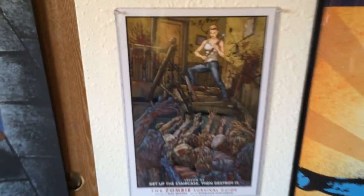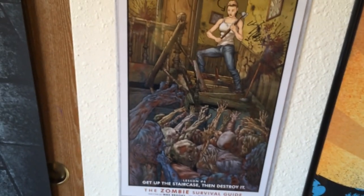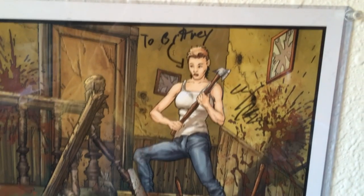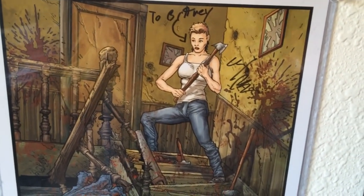Next to Nathan Drake's hotness is my signed Max Brooks Zombie Survival Guide poster, which is lesson number 6. Get up the staircase, then destroy it. One of my favorites ever. I don't know why I'm so obsessed with that. Anyway, he signed it right there. And he said to Brittney, so apparently in the zombie apocalypse, I'm going to get a mullet and wield an axe and destroy staircases. I mean, that's pretty cool. That's a pretty cool fate.